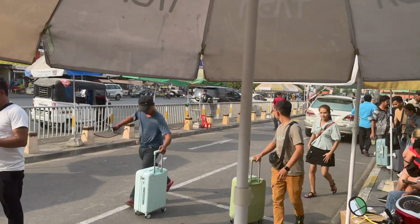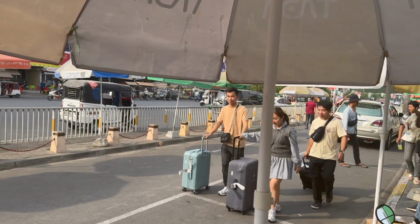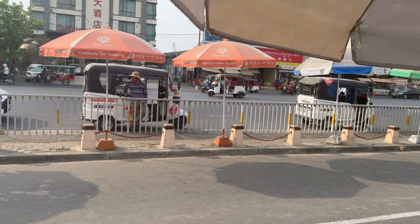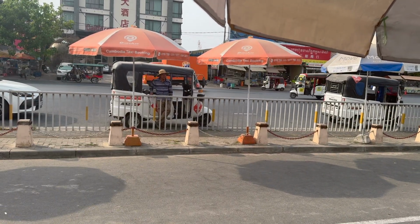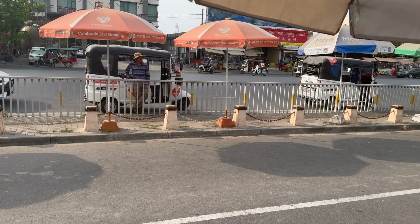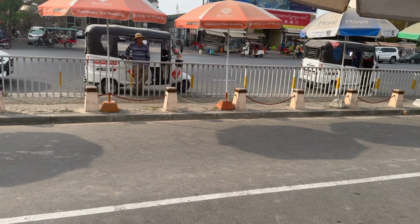And if you got it, you can go ahead and do that without having to grab a Grab or a tuk-tuk. I got it, but I'm still a budget traveler, and I try to pinch pennies wherever I can, and that's one of them. I'm going to be charged another $4, and I'm going to tip the guy probably another dollar for the tuk-tuk ride. So it's going to wind up costing me 6, so I'll save like 3.